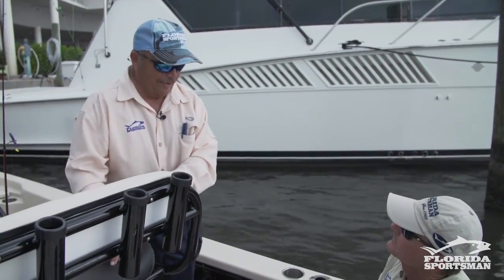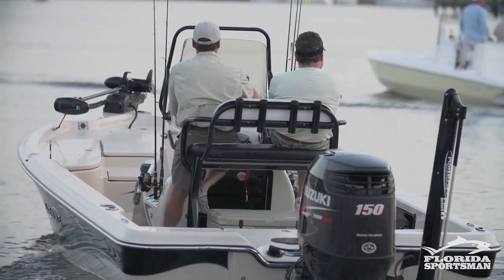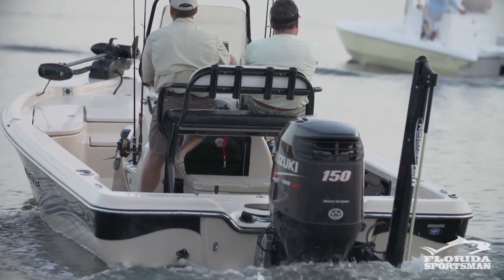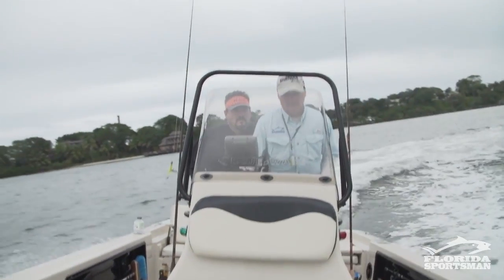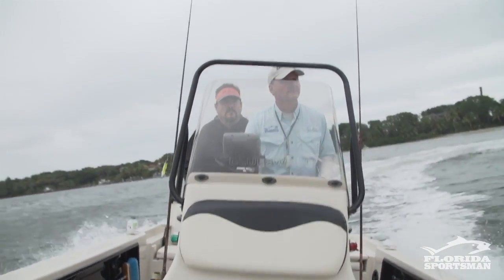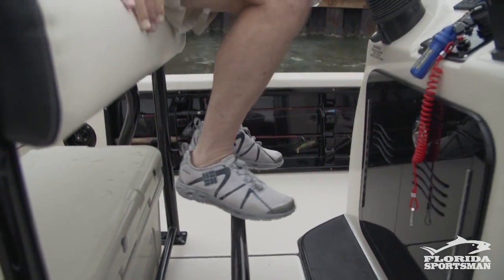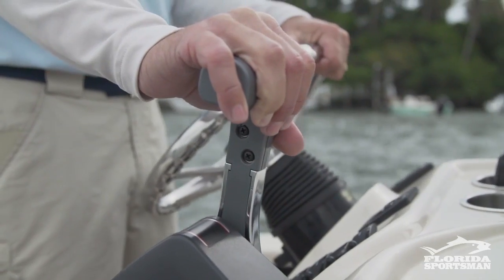But let me tell you what I like about this rocket launcher, okay? Us short guys have a hard time seeing things. I love to get up a little bit higher. Dave, you would be amazed. Every inch you raise off the deck greatly increases how far you can see. Right, and for comfort, look, fold down footrest, your feet aren't dangling. Now you can see.